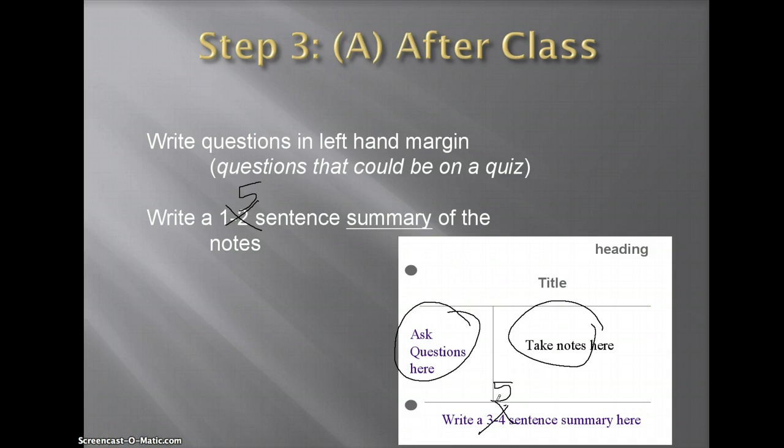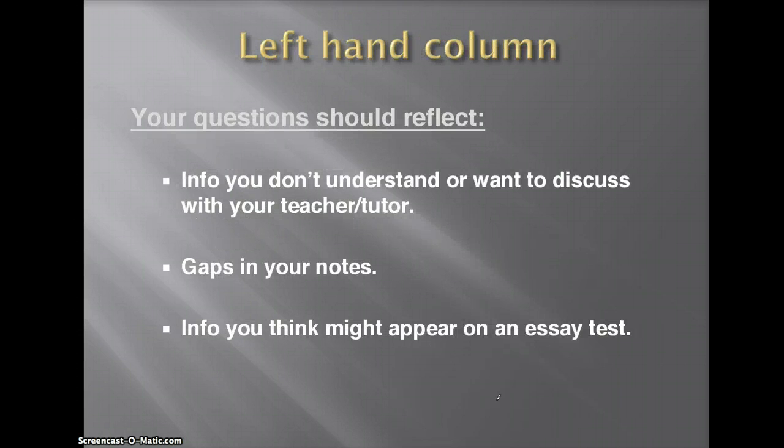The last letter in STAR, as you all know, is R, and that means, oh, we're going to stay in the left-hand column, excuse me. Left-hand column, your questions. So when you write questions, what are you going to write about? If you don't understand or you want to discuss something with your teacher, you're going to do that in the left-hand column. If there are any gaps in the notes, if you forget about something or you don't have time to take notes, maybe you ask a question about what went here. Again, another clarifying thing. And finally, information you think might appear on a test. It doesn't have to be just an essay test, but any type of test, you want to practice getting experience with those levels of questions.